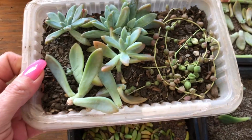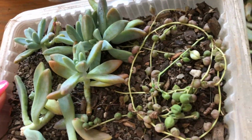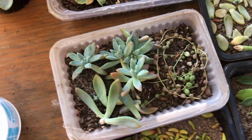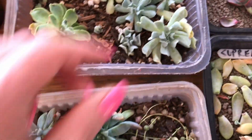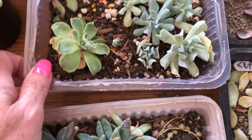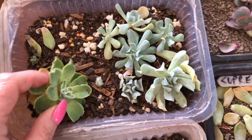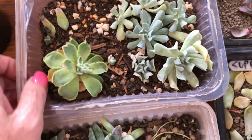This is not exciting. Francisco Bordi cuttings, some strings that I'm not very hopeful about. These are just some cuttings, topsy-turvy. This one had mealies. I cleaned it up, so I'm just keeping an eye on it there.